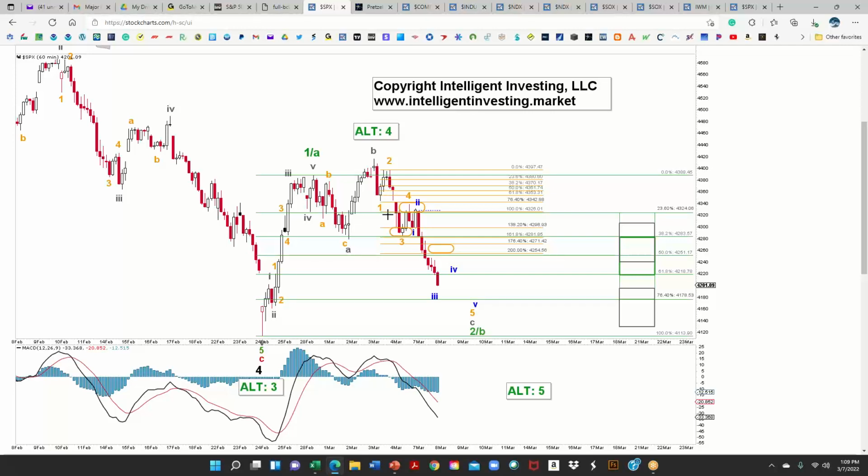Okay, now wave 1 and 3 were very simple. They didn't subdivide 1, 2, 3, 4, 5 on the hourly time frame. So it looks like the market now decides to subdivide on the hourly time frame. Okay, so remember we have our light or thinly shaded target box for where typically 90% of all the 2/B waves bottom, anywhere between 23.6 and 76.4.